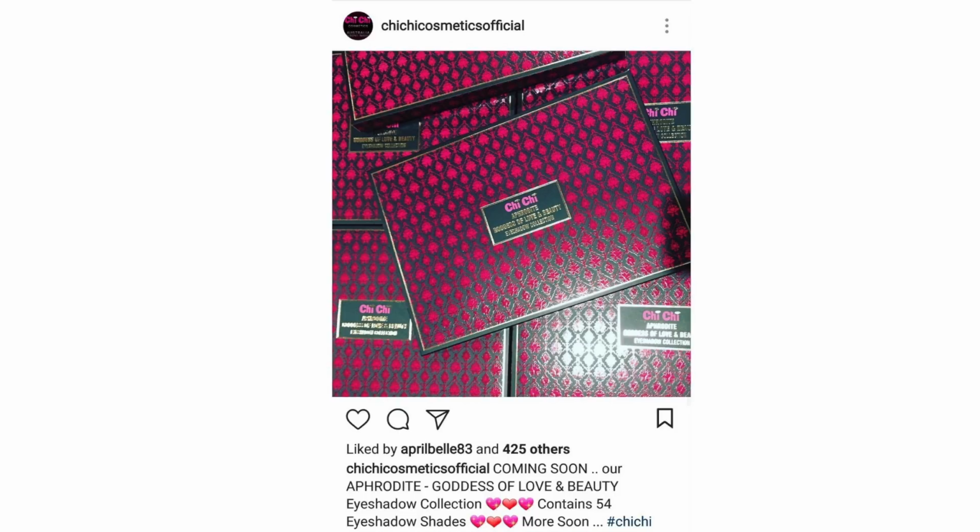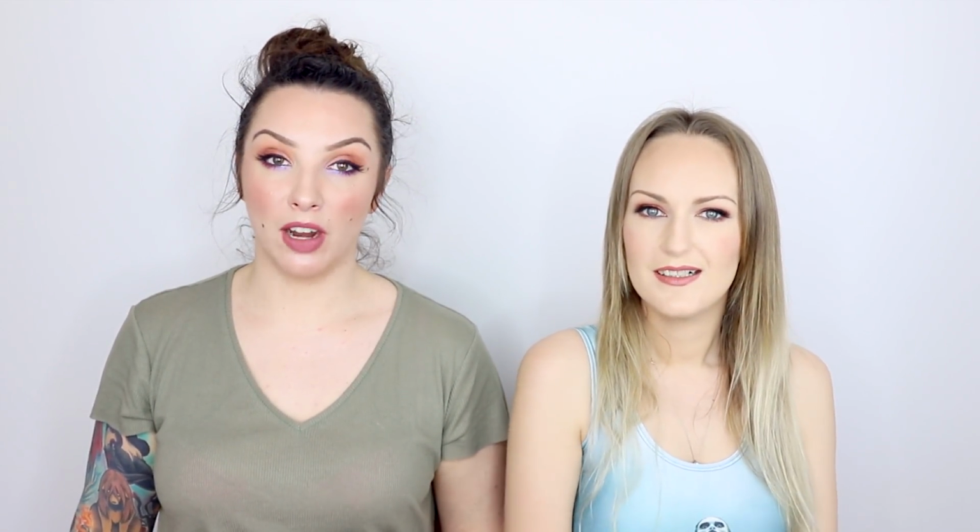Unless it's as good as that last rainbow palette that we just showed. I think it's too much. Here's what blows my mind though. I think about how big the Morphe palettes are. They're 35 shades. Now I know Chi pans are square and they're typically smaller. How big is this thing going to be? 54! Yeah, it'd probably be Morphe sized, but with much smaller pans. 54! That's mental. It's crazy.